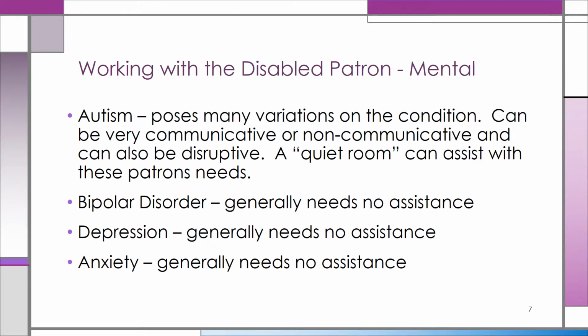But more important, an archivist can work with them one-on-one in a research interview to more readily assist them with their research. For bipolar disorder patrons, they don't typically need assistance with their research unless the issue occurs related to their condition. Same with depressed individuals and anxiety, as with these conditions, they don't typically need assistance unless something happens pertaining to their condition.